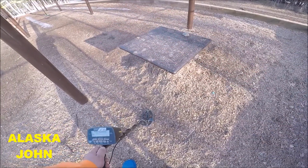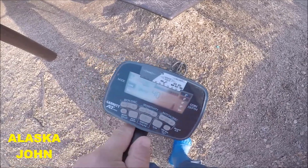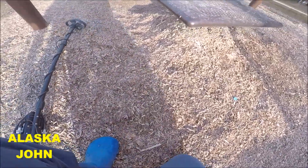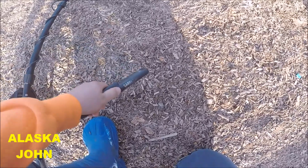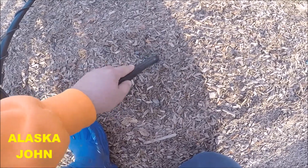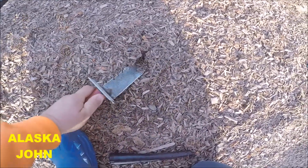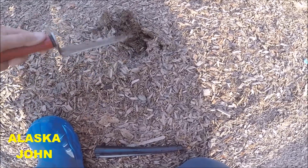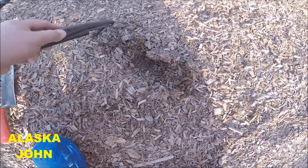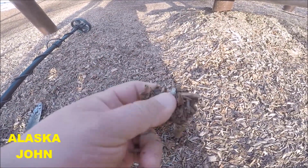All righty. Got a target that's reading about 40. Usually that means foil. The good thing is it's not bouncing around, so. Little chunk of foil.